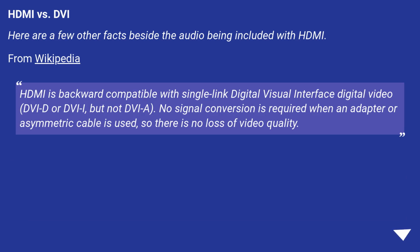HDMI versus DVI. Here are a few other facts beside the audio being included with HDMI. From Wikipedia: HDMI is backward compatible with single-link Digital Visual Interface digital video, DVI, but not DVI-A. No signal conversion is required when an adapter or asymmetric cable is used, so there is no loss of video quality.